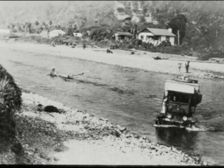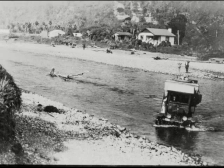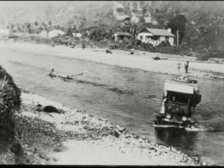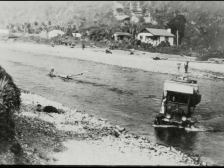Once you got to the Punakaiki River, there was the problem of getting across it. There was a footbridge, an old suspension bridge, for a long time just upstream there. You can probably almost see it up past the baches. But that wasn't replaced by a road bridge until the 1930s, so before that you just forded the river.